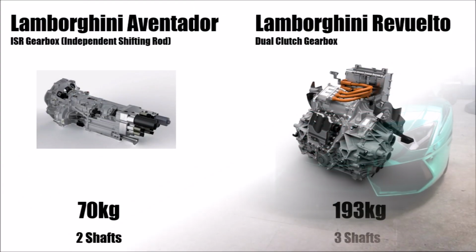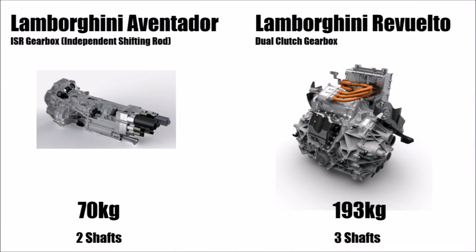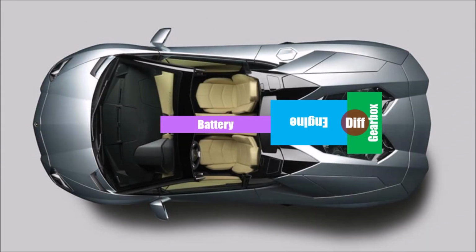And so Lamborghini changed from a 70 kg two-shaft gearbox to a 193 kg three-shaft dual-clutch gearbox, but that's the weight with the electric motor on top. So you have your monocoque with the V12 in the same position and a compact but heavy gearbox in the back. But where do you put the electric motors?